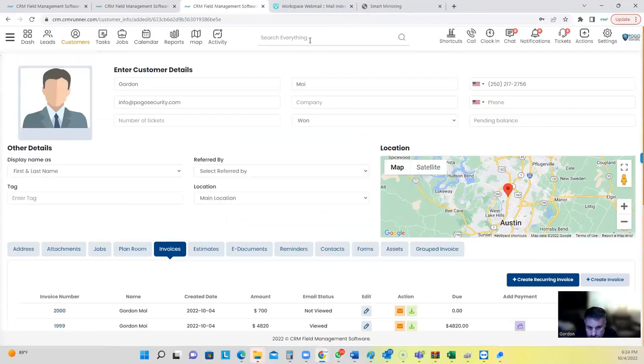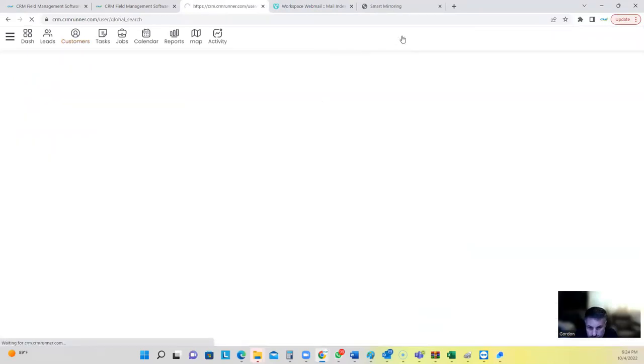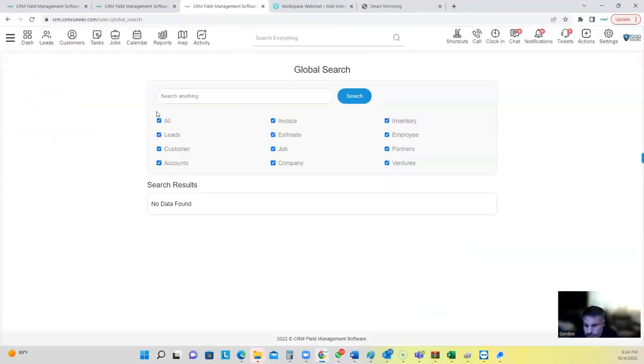If you want to go deeper in the search, you can click here on the search and decide what you want to search. And what are you searching for? And we'll give you all the results like a list and you can group them and send everybody an email or whatever you want. So it's very interesting. Maybe I'm saying that because I'm the owner of it, or maybe because it's really interesting.